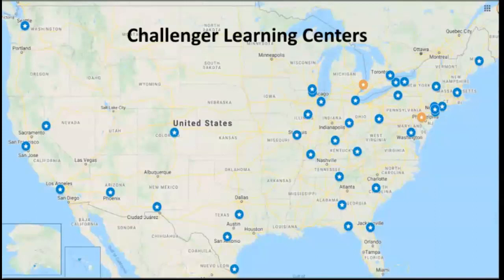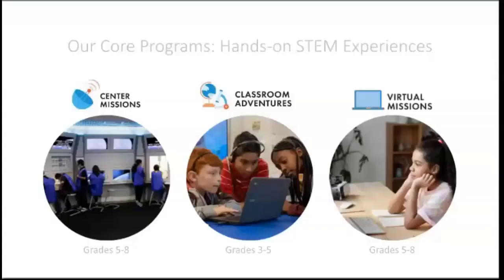But the other thing is that if they're not close to you, they have added other programs. So there's center missions, which are designed for 5 to 8 years old, and that's where you actually come to the Challenger Center. There's classroom adventures, which your students can do on their computer in your classroom. Those are designed for ages 3 to 5, and they are delivered with students in the same location, and those are about 1 hour components where there's simulation, engineering activity, and then also science writing. And then the other one is called a virtual mission. It's a space theme, it's web-based, and it's delivered virtually. So even if you don't live near a Challenger Learning Center, there are ways that you can still be involved and bring that to your classroom.